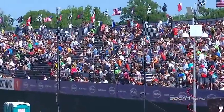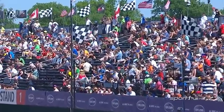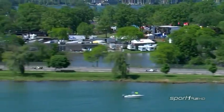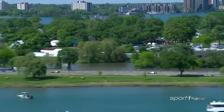Rogers' organization has done such a wonderful job promoting this event. From the moment I landed in town, they've been on every television station in town. If you did not know this race was going on in Detroit, then you've been under a rock somewhere, and the turnout has been wonderful here today.